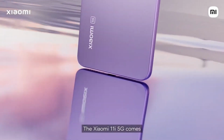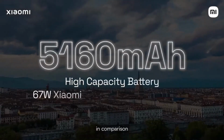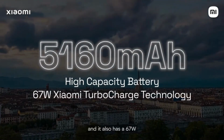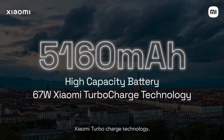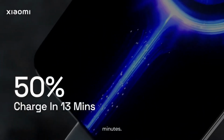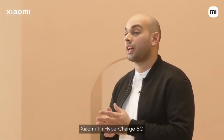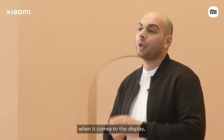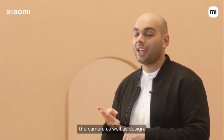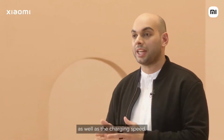The Xiaomi 11i 5G comes with a slightly bigger 5160 mAh battery in comparison to the Xiaomi 11i Hypercharge 5G, and it also has a 67-watt Xiaomi turbocharged technology. It manages to charge to 50% in under 13 minutes. In a sense, you'll notice that both the Xiaomi 11i 5G and Xiaomi 11i Hypercharge 5G are the same device when it comes to the display, the processor, the camera, as well as design, and the change comes only in terms of the battery as well as the charging speed.